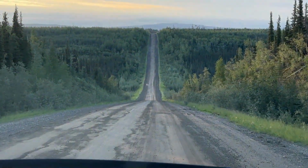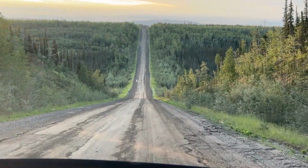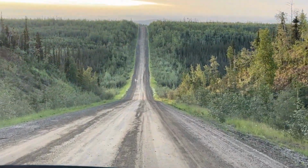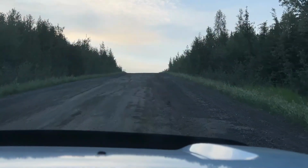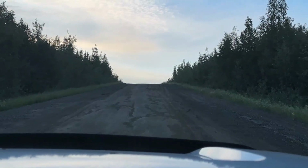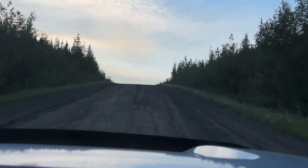That is a really big hill to go up. It looks like it from down here. Oh my goodness, I think that's the biggest one we've seen so far. That looks pretty scary. It is a steep incline though. When you look back at the one we came down, it looks really huge too.